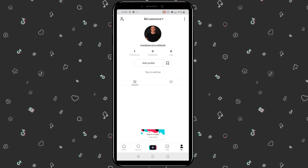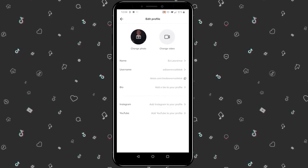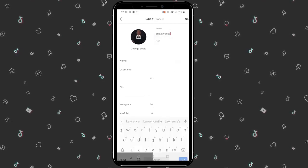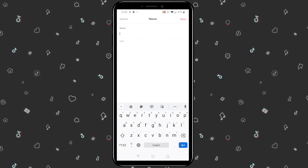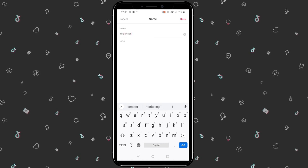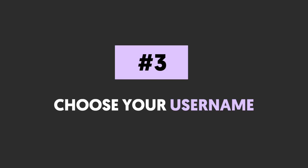Changing your profile name is simple. Go back to your Edit Profile page. The first item that you can edit beneath the photo is your name. Click on your existing profile name and then replace it with whatever you'd prefer and save. You do have a limit of 20 characters, and you will hopefully have already given your account a suitable username when you set up your TikTok account.